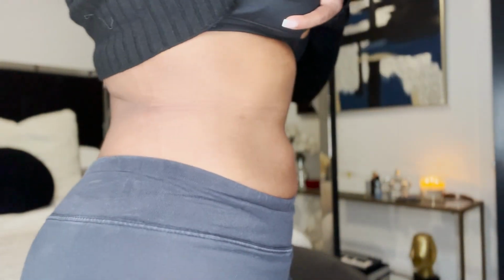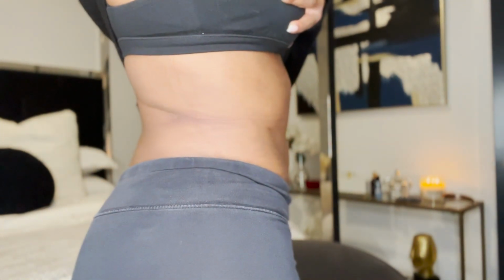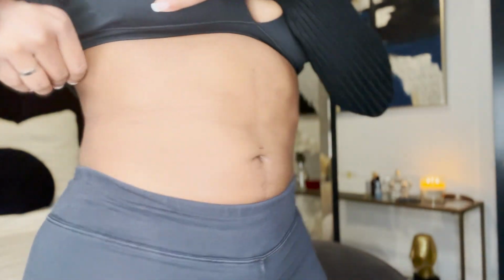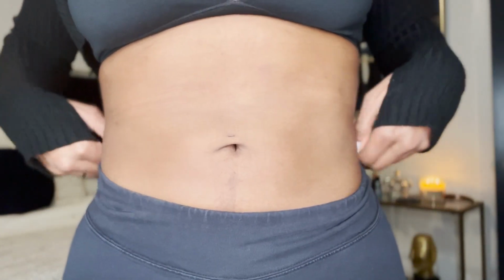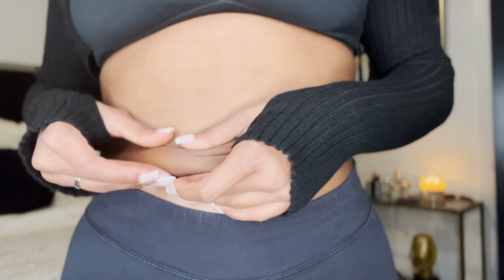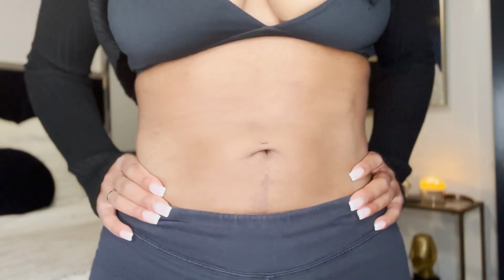And then this is the other side. It looks way better than where it was at. And yeah, these are what my results look like now. I'm pretty happy with them. I had like a very stubborn layer of fat. I'm going to insert a video of it right before surgery, and it's gone.